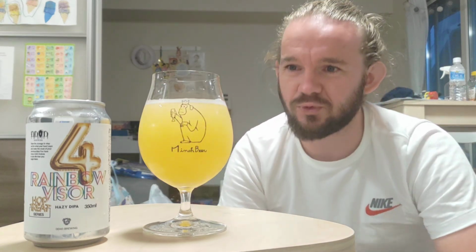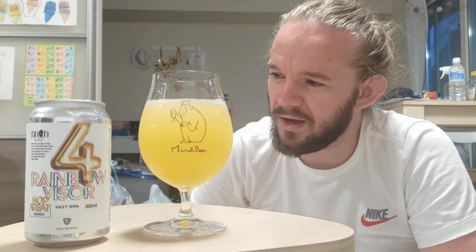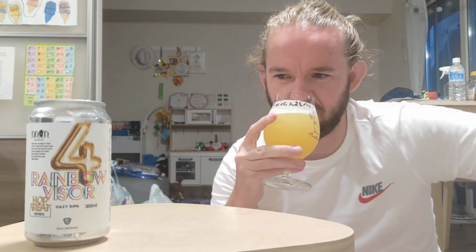Not too much in the way of visible carbonation with this one, and you can see the head has just faded away to be a very sort of thin, foamy layer. So yeah, I like that with this one. Let's have a wee look at the nose then and see how we go. I don't think we need to say much more about the appearance of this beer. Let's have a look at the aroma.